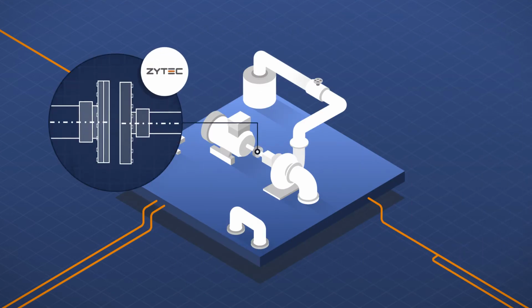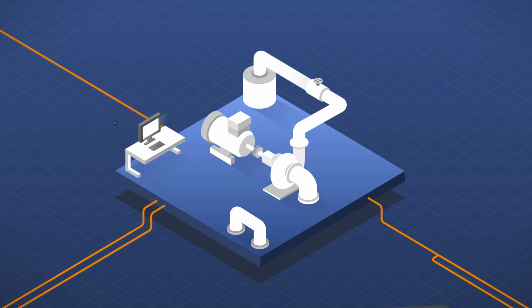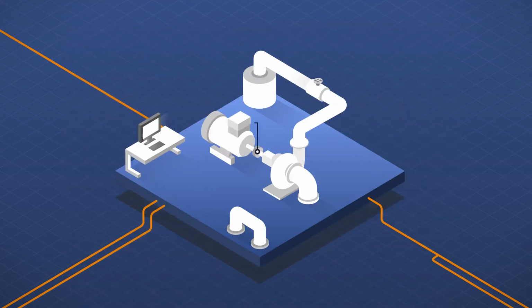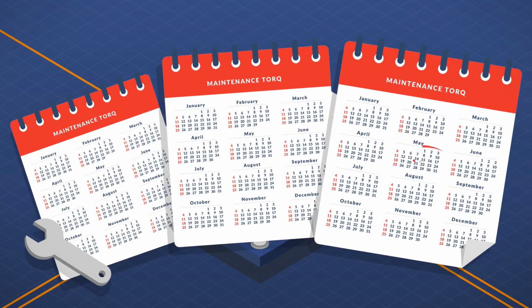Zytec TORQ couplings create a contact-free power transfer from the motor to the pump. Without a fixed connection, harmful vibrations are reduced by up to 80%. Parts therefore do not break down, making the system reliable and operationally safe with little maintenance. This reduces costs and increases production.